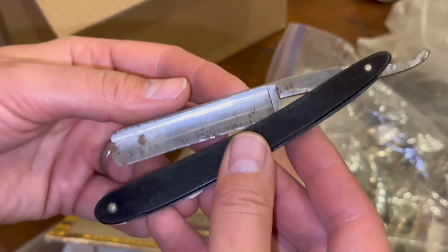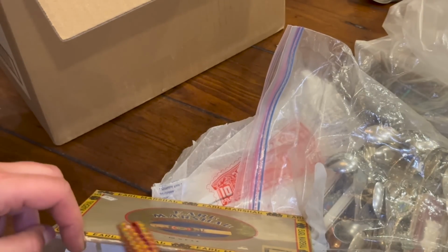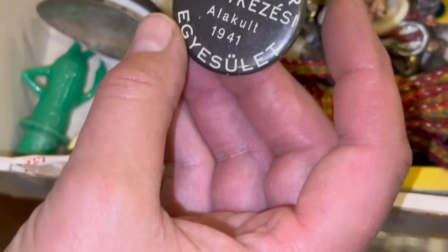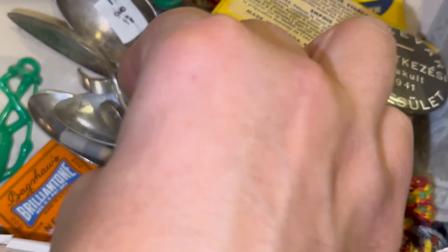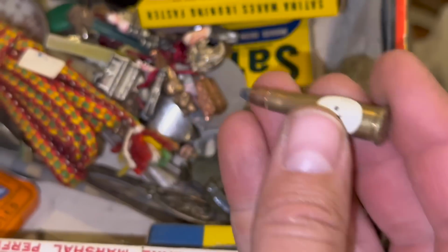This is a straight razor. Some badges. And some buttons. Right there. So always interesting to see what's inside somebody's dog tag. Little bits of jewelry and stuff. So some assorted stuff, you know, a random bullet.